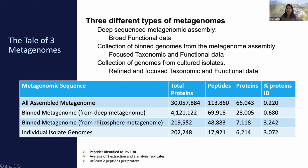If I want to look at function, I'm going to look at all of my proteins. And when I identify 6 phosphofructose kinases, because it comes from all of the proteins, I lump them all together and I just look at pathways. If I start going down to individual genome isolates, I can start looking at what happens to those organisms, but there's only 39 out of probably 100 and something different organisms. So I'm blind to everything that isn't either in the individual isolates or in your bins.